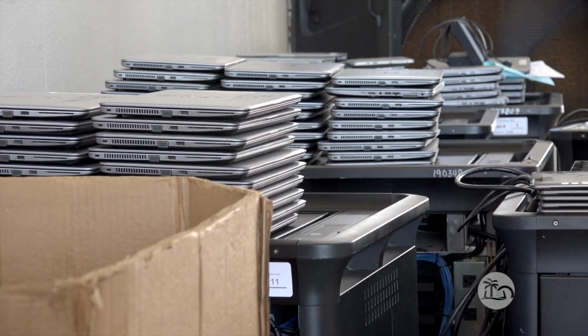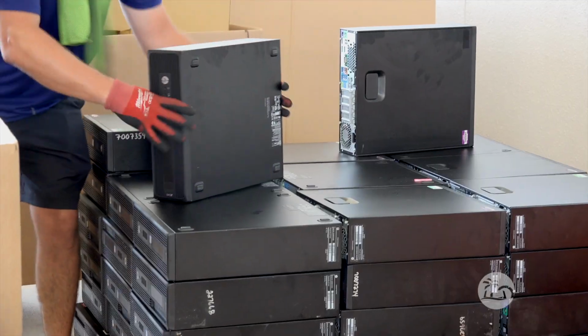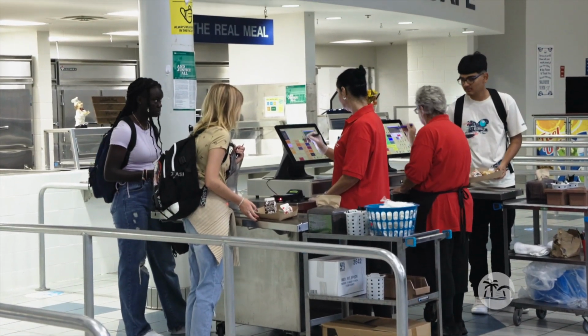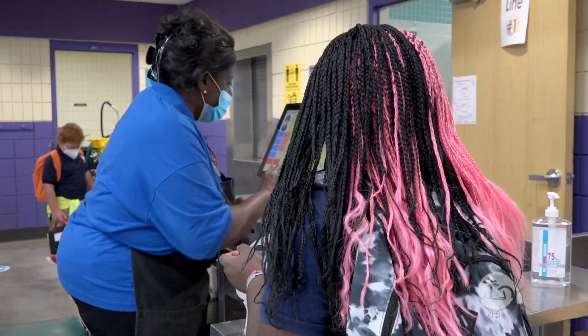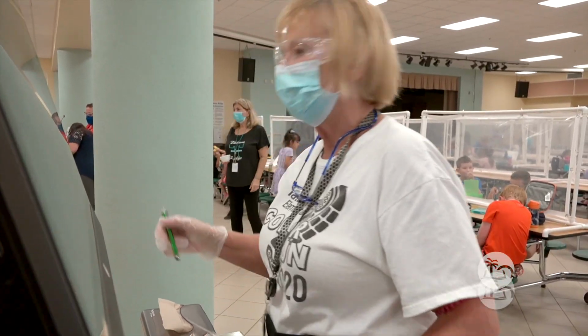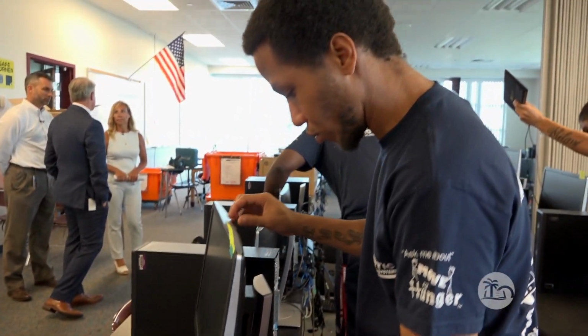Just because a computer has been removed from the classroom, its usefulness with Sarasota County Schools is not necessarily over. Every year we are able to use computers to replace the point-of-sale machines in the cafeterias. And so those computers still serve a valuable purpose to our food and nutrition staff at point of sale, but have outlived their useful life in the classroom. So it's really getting the most life out of the computing equipment that we have. It takes 4 years to refresh all the computers in the district, and Linda's team makes the whole process seamless.